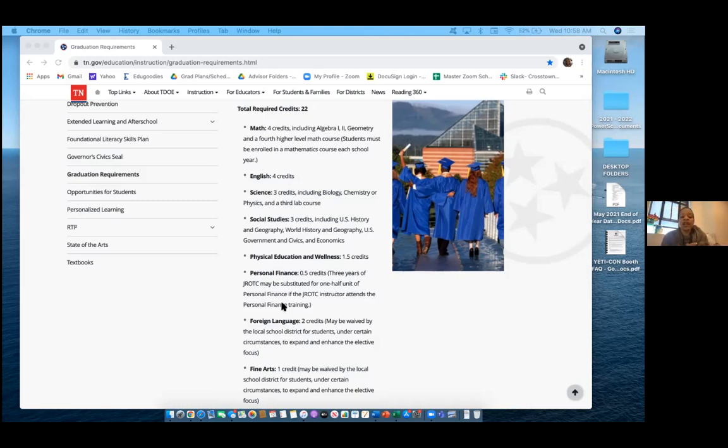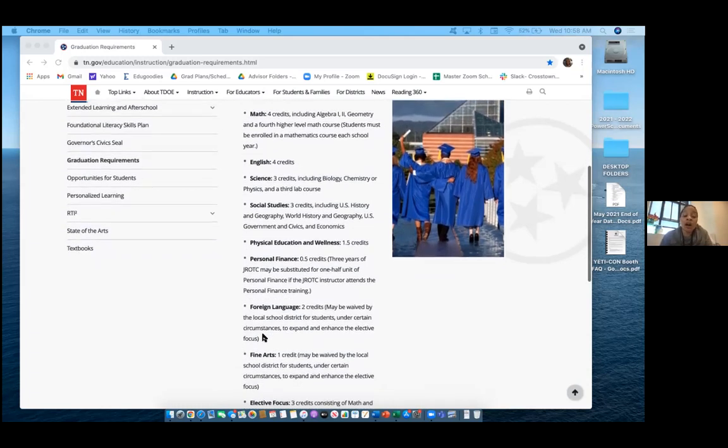It has to be the same foreign language, and you have to have 2 years of that. Okay, the next credit included in this 22 is a fine arts. A lot of students may take a visual art course. They may take a graphic media or any type of fine arts that contribute to that is welcome and appreciated. You can take a music appreciation, you can take an art appreciation, whichever falls under that, that will fulfill your 1 credit towards fine arts.